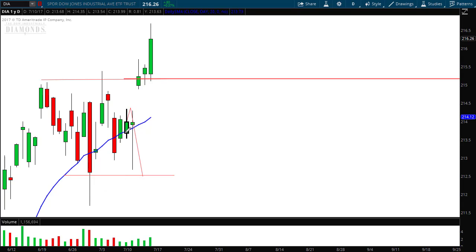And lo and behold, Monday we went up. Look at that, right to my pivot point. You see how it turns right here? Well, on Monday the high was within pennies of that pivot point. On Tuesday we went down, look at that, right again within pennies of this support line right here. And then we bounced, and not only did we bounce, but we gapped up.